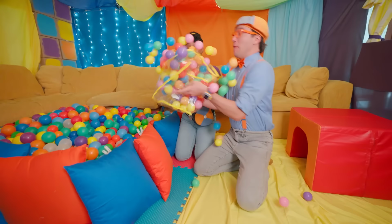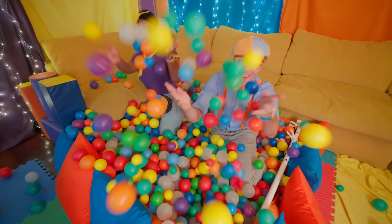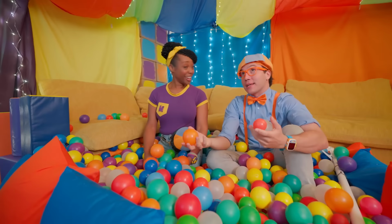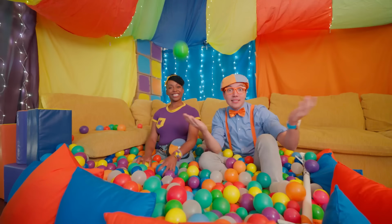Okay, one last thing to do. What's that? Jump inside! Whoa! Yeah! This is fun. Whoa, we've done a really good job making our fort. You did. It looks amazing. And it has two of the three things great forks have. A cool entrance. That's the door. And something unique. The ball pit. We just need a really fun exit.